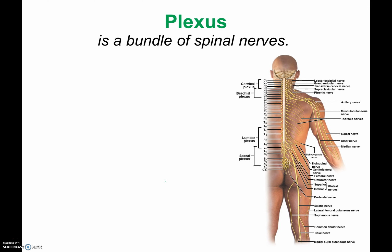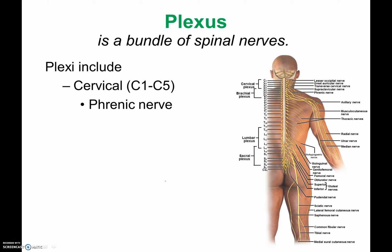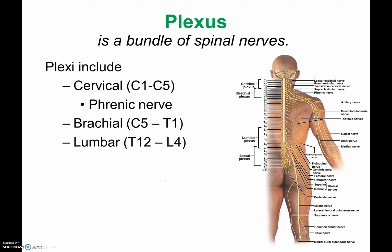Next, let's talk about an organization of spinal nerves called the plexus. The plexus is actually a bundle of spinal nerves that are grouped according to their function. So the plexi that we're going to learn about, plexi is plural, plexus is singular, are the cervical plexus, which includes spinal nerves C1 through C5. In addition, you'll find the phrenic nerve in the cervical plexus. The brachial plexus, which includes spinal nerves C5 through T1. The lumbar plexus, which includes spinal nerves T12 through L4. And then finally, the sacral plexus, which includes spinal nerves L4 through S4. The sacral plexus also includes the sciatic nerve.